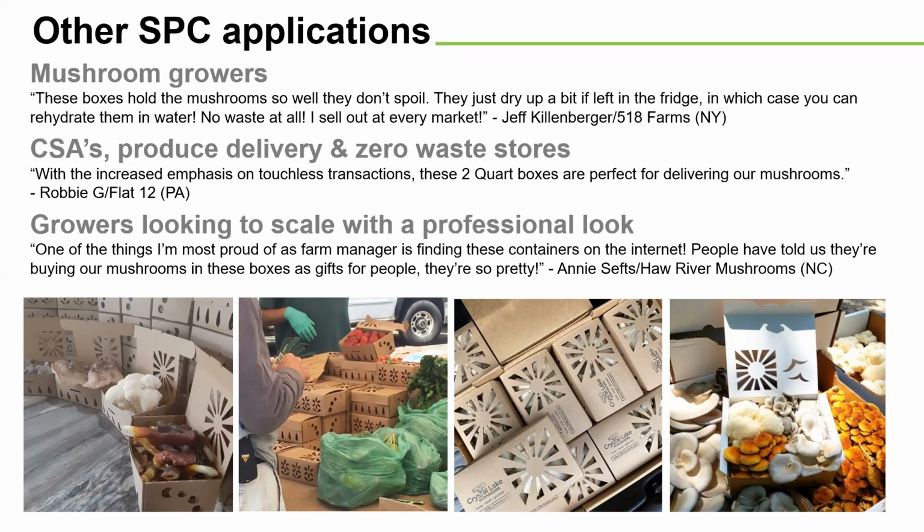These boxes hold the mushrooms so well, they don't spoil. They just dry up a little bit if left in the fridge, in which case you can rehydrate them in water. No waste at all. I sell out at every market. And I know with mushrooms, if I get them in plastic, they tend to get slimy. So I'd rather have dry over slimy.